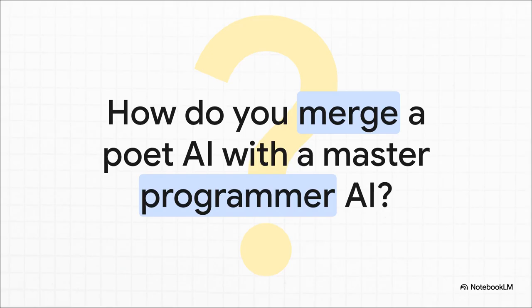So yeah, this really is the million-dollar question, isn't it? How do you merge an AI that's a poet with one that's a master programmer? I mean, in the open source community, we're swimming in these amazing, specialized models, but just mashing them together just doesn't work. Trying to combine these really distinct talents into one single, coherent mind, that's one of the biggest hurdles we're facing right now.